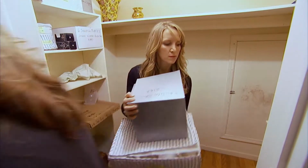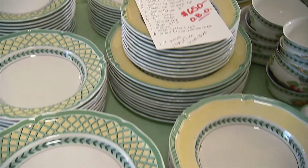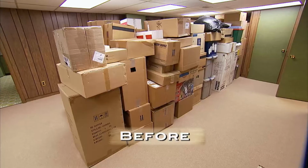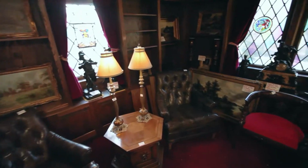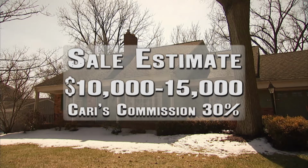We uncovered about 10 different sets of dishes. When we had to research the sets, I was blown away how expensive they are. After hours and hours of sorting, Cari and her team have finally emptied every box, unearthed every treasure, and are almost ready to go. I'm ecstatic about this sale. This is gonna be a big number sale. My estimate for the estate is $10,000 to $15,000.